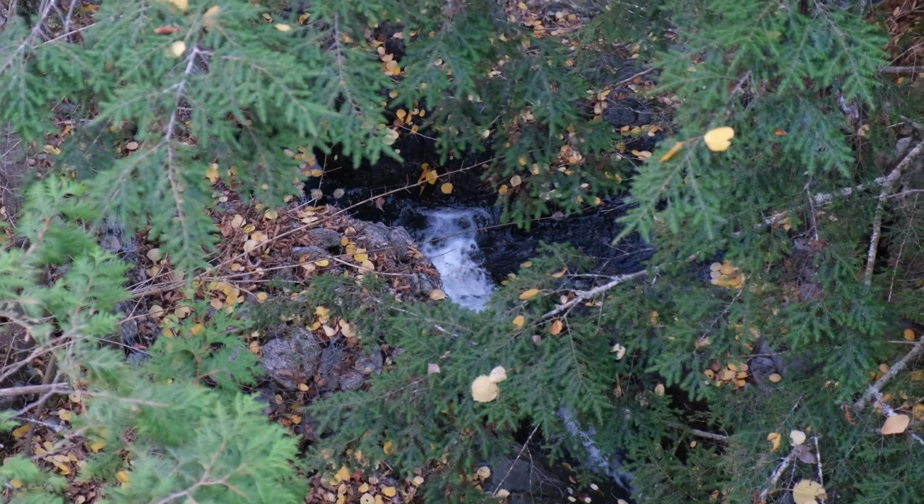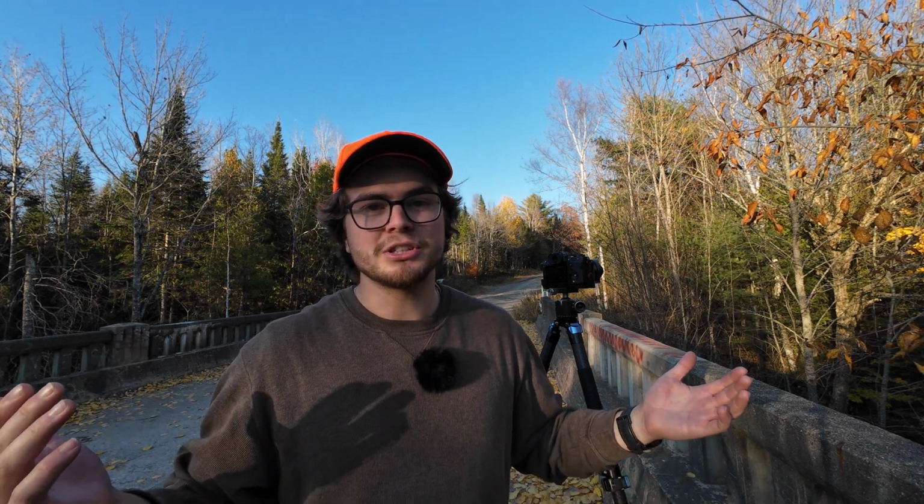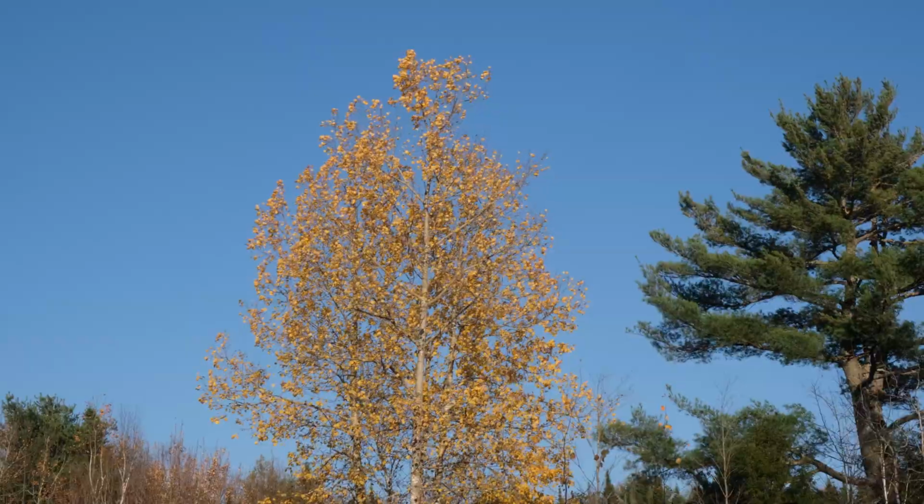Welcome back. I'm currently standing on a bridge right above a waterfall. Yeah, I know. Another waterfall. Well, what can I say? It's fall. Waterfalls work really well with autumn colors. There's no mountains around here, and I haven't been to a beach in a while, so this is what we're working with. We have lots of waterfalls around here and nice autumn colors today.